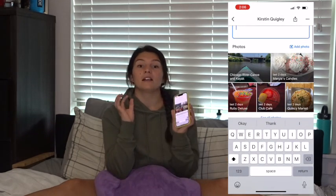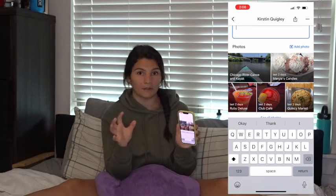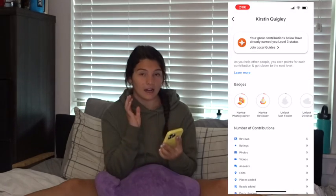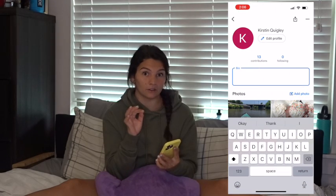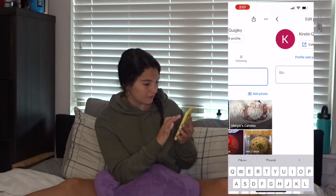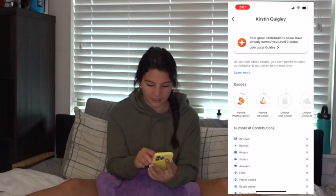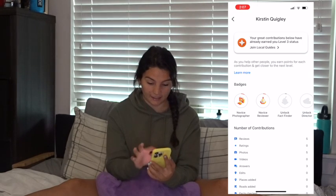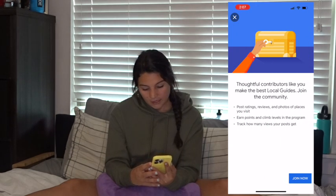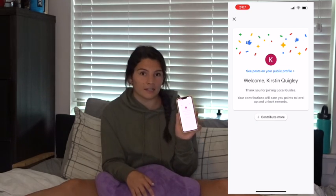So anyways though, if you have the Google Maps app, this is where you can go into your local guide profile. And actually, whoops, shaking it around. Uh-oh. I realize I'm actually not even a local guide yet. I'm just posting. But if you go to edit profile, whoops, I'm lying. How did I do that? I just clicked, I'm screen recording so you can see. And it says join local guides. That's exactly what I want to do. Become a local guide. Next. Join now. And that's how easy. Now Travel with Kirsten is a local guide.